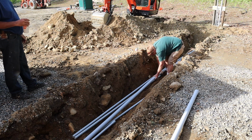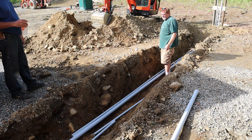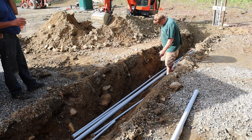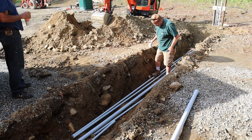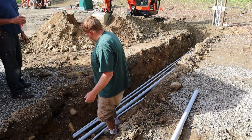Well, as I say, you see a pipe there, you see a pipe there. It doesn't take a rocket scientist to figure out there's a pipe in the ground. Yeah, but you're not everybody. You have met people these days. Once I'm dead, what do I care? Yeah, right.